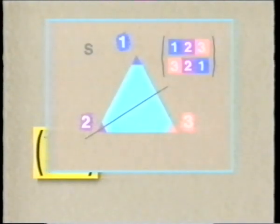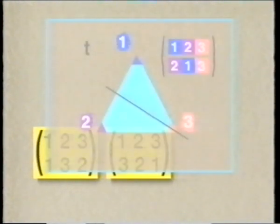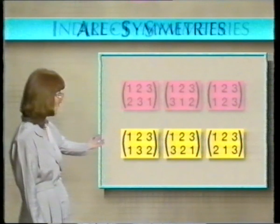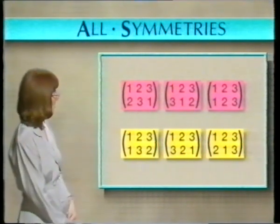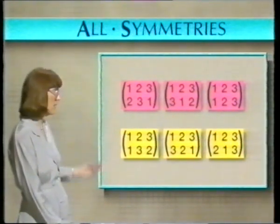What other reflections are there? The reflection in this line keeps the vertex at 2 fixed, and the other two vertices swap over. I'll label it S. And there's one more reflection. This one fixes the vertex at 3. I'll label it T. And these are the three reflectional symmetries. Together, they're called the indirect symmetries of the equilateral triangle. And adding these to the direct symmetries gives me all the symmetries of the equilateral triangle. There are equal numbers of direct and indirect symmetries, 3 of each.